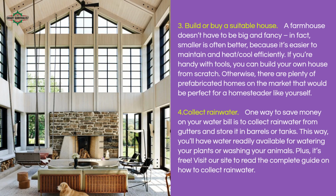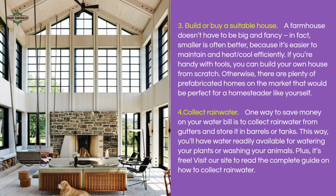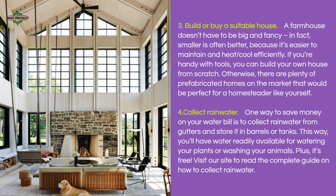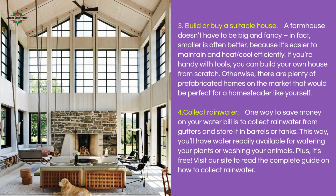4. Collect rainwater. One way to save money on your water bill is to collect rainwater from gutters and store it in barrels or tanks. This way, you'll have water readily available for watering your plants or washing your animals.